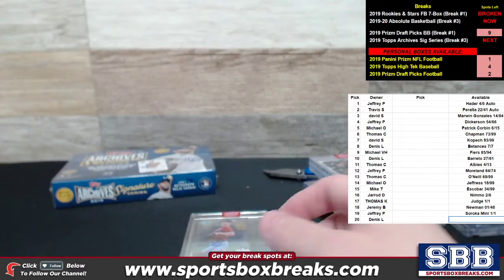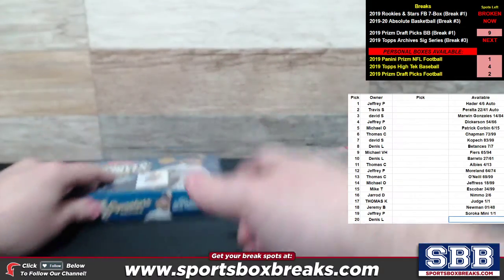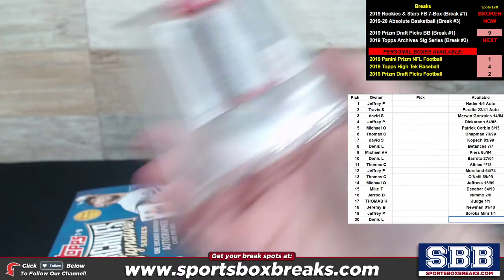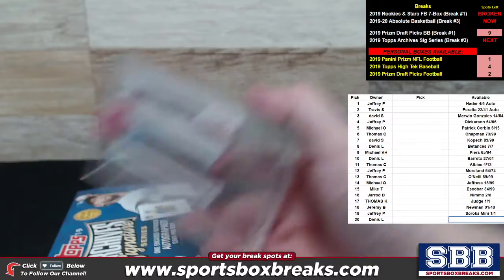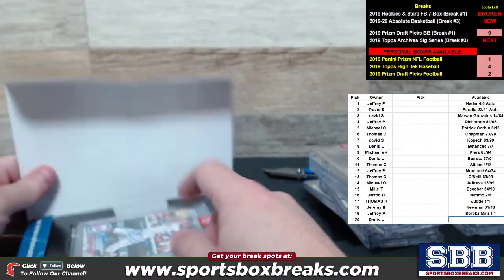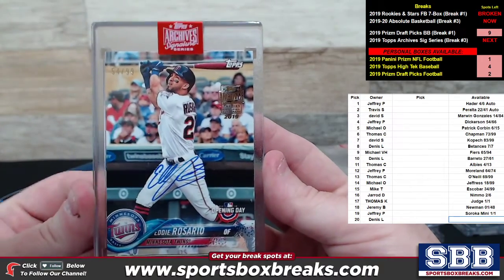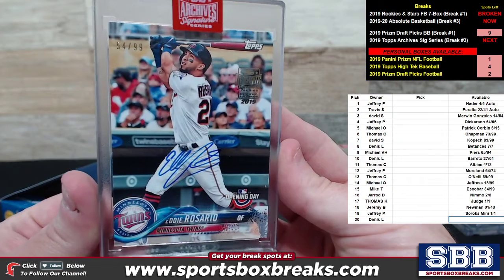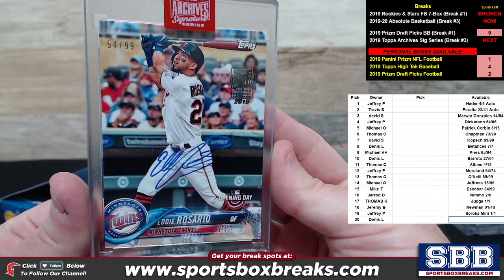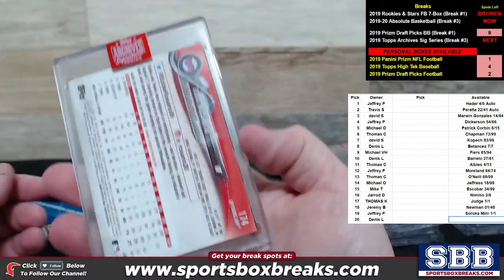Empty box there. There it is one more time. And here comes the last box. T209. And here comes the last one. 54 out of 99. Eddie Rosario for the Twins. Eddie Rosario, Minnesota Twins. 54 out of 99. Coming off opening day.